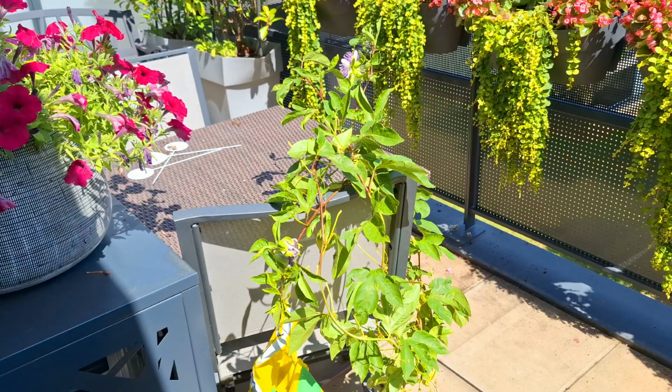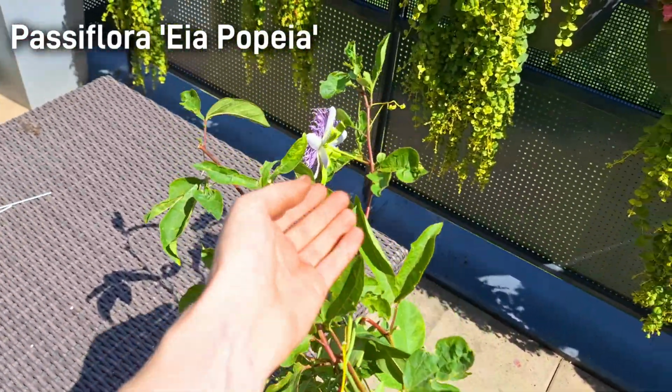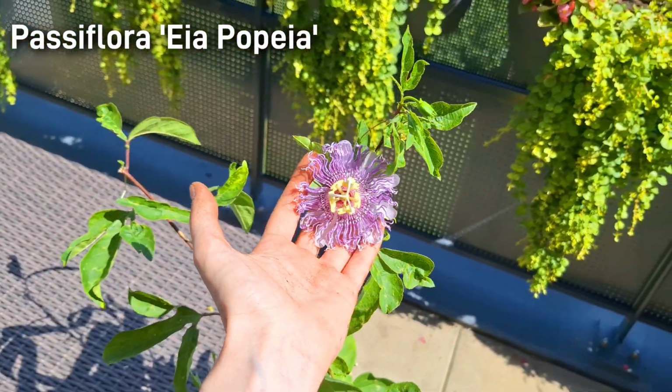And I suggested something that will be low maintenance, that will bloom all summer long, and that will be more, let's say, resistant to pests and diseases than this rose. So I actually brought something from my own balcony. Let me show you. Alright, so here it is. I brought my Passiflora, my passion flower, Eya Popea.